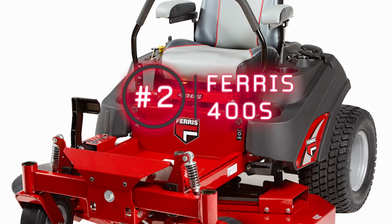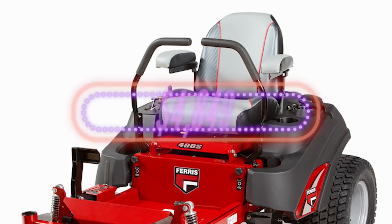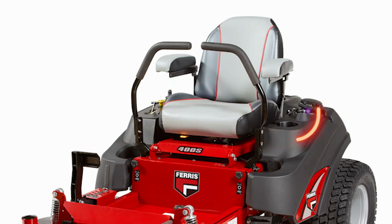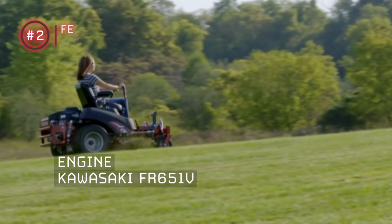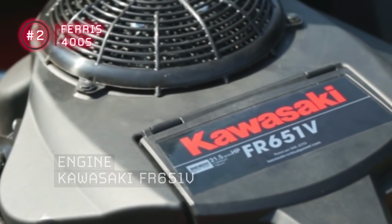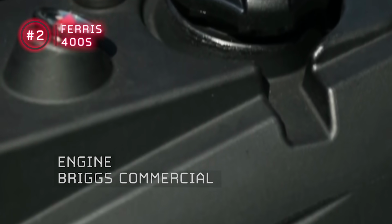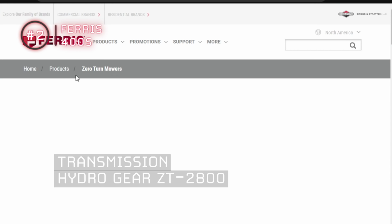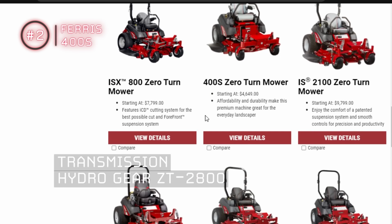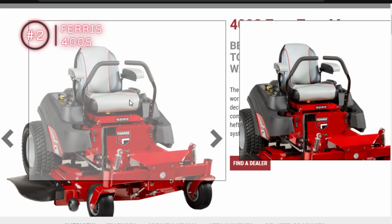Our number 2 spot is well deserving of that number 2 spot. It is the Ferris 400S, coming in at a price that starts at $4,849. Now for our engine, we have the Kawasaki FR651V as one option, which I recommend, over the other option, which is the Briggs & Stratton Commercial Series mower. For our transmission, we have the high-end residential grade Hydrogear ZT 2800 transaxle, which is going to be the same as our number 3 spot, which was the ZT Avenger.